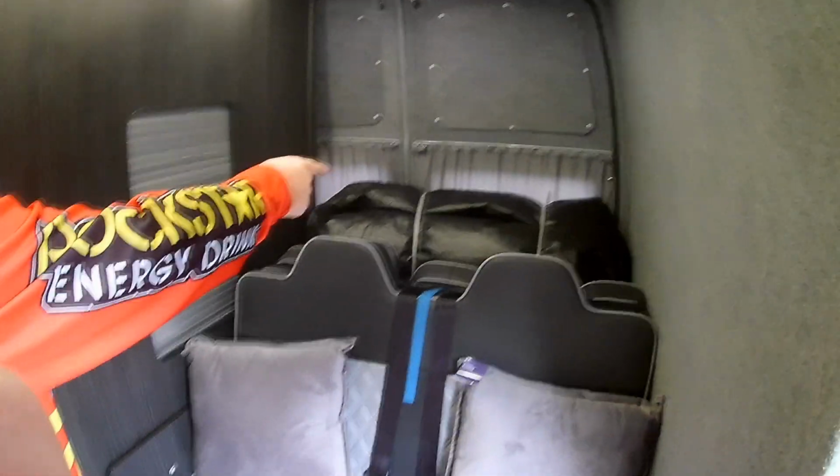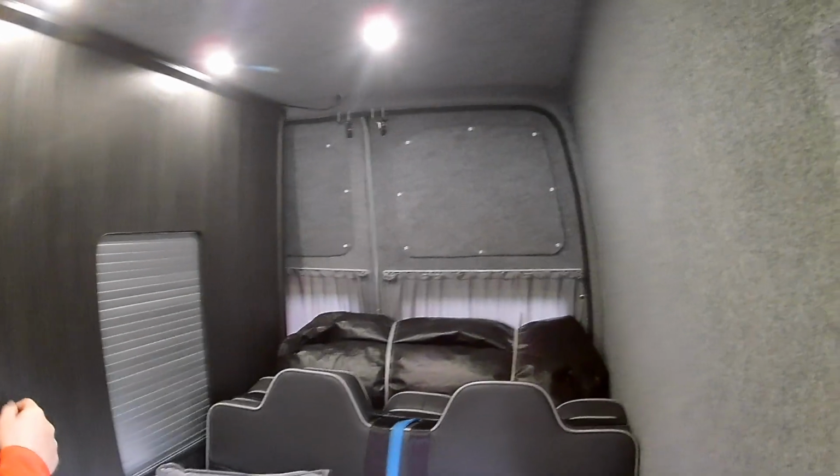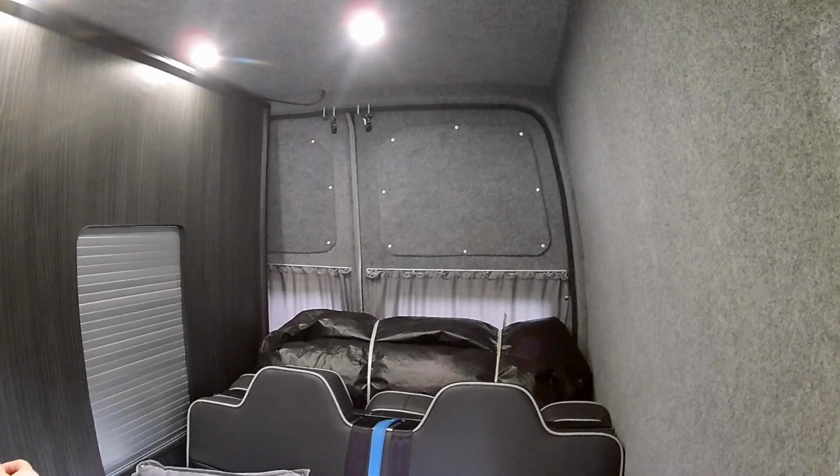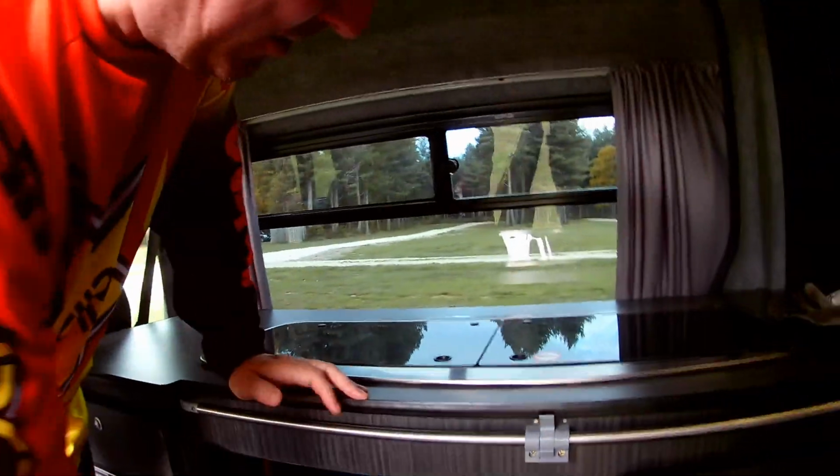So kind of your basic setup, rock and roll bed. That at the back is a 4x4 awning, which we're going to attempt to put up today, so that should be a few laughs and giggles. Storage in here for our biking junk at the moment. More storage down there under, your usual leisure battery, water, gas and so on.